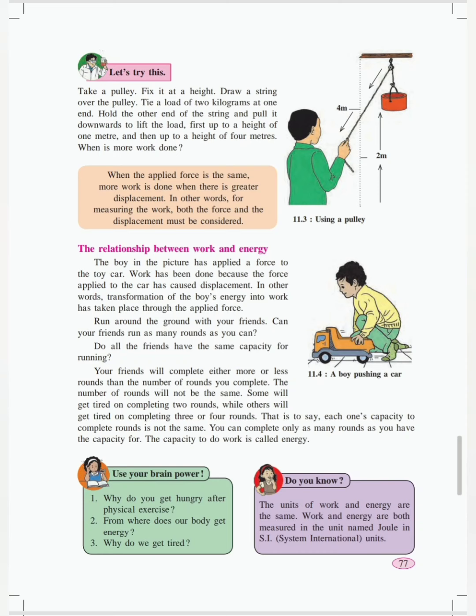Let's now discuss the next point, the relationship between work and energy. In the picture shown, you can see that the boy is playing with the car. He is trying to push the car with his own physical energy. That time we say that work is done, since the boy applies force on the car and therefore the car is pushed forward. That is, the car changes its place from one point to another. Transformation of the boy's energy into work has taken place through the applied force.